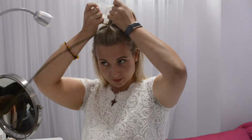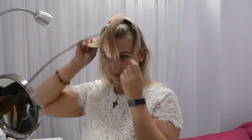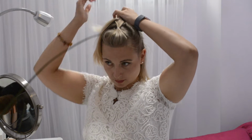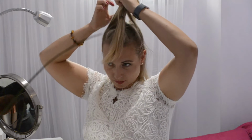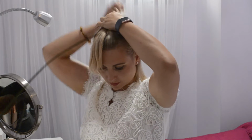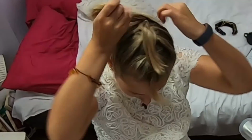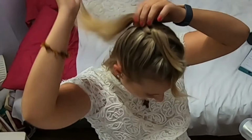You can dance all night long. Sorry for my English. You can dance all night long, and your makeup can be somewhere on the floor. Your dress, I hope it's still gonna be on you, but this hairstyle is gonna be in the same place as it was at the very beginning of the night. So yeah, just make it someday, because it's worth it. Really.